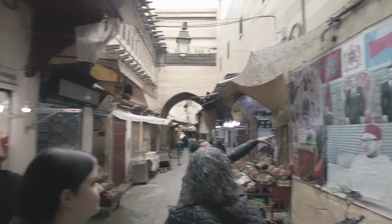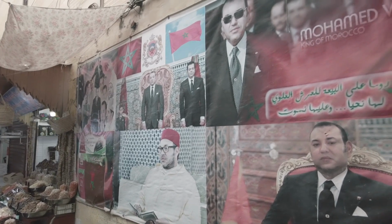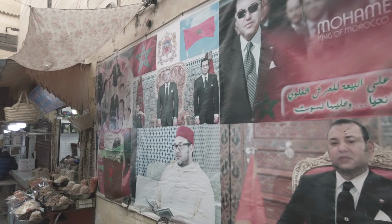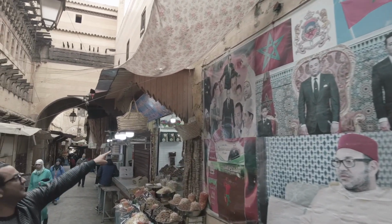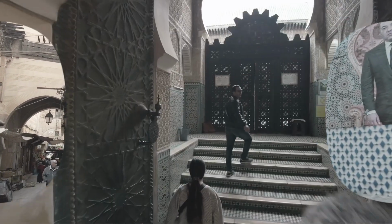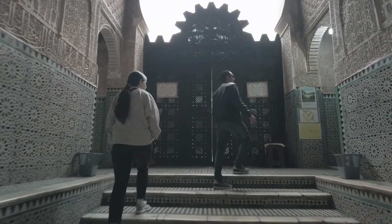You can see the king, his brother, his son. When the king is giving a speech, it's always the son on the right side and the brother on the left side. And you can take a picture here of the real family. You can see the king, you can see his father, and you can see his grandfather, and the son and his wife. This is the best place for a picture.